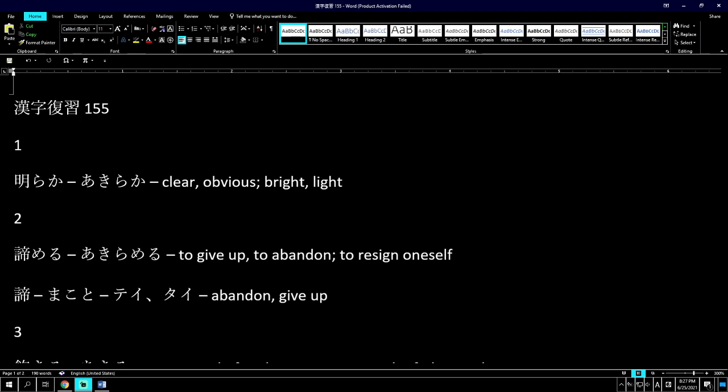If you don't know how to write kanji yet, head on over to jisho.org. That's JISHO.org. They'll tell you how to write each kanji. Let's go ahead and get started.